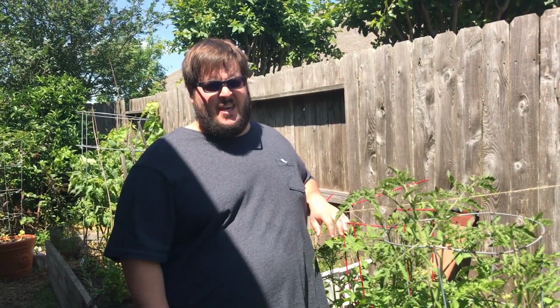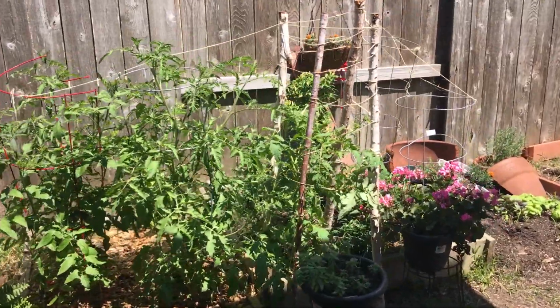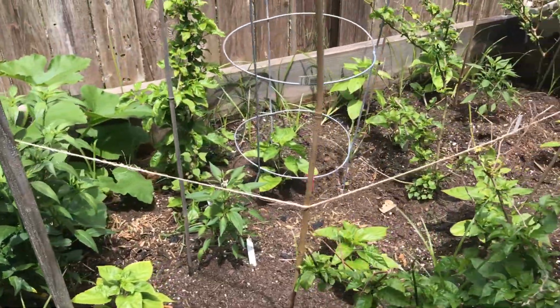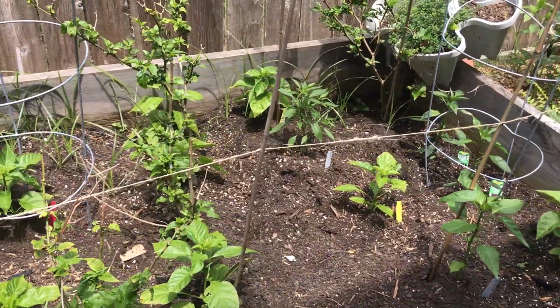So my fourth growing tip for beginner gardeners is to pick foods that you actually like to eat. Don't try to pick something fancy or some exotic variety. Like I like to eat peppers and tomatoes. So I'm growing a few different varieties of tomatoes and peppers in this bed. So again, you want to pick something that you will actually eat.